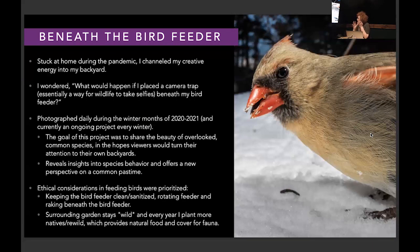And considerations were taken to sanitize the bird feeder regularly, rotate it, rake underneath, and rewild as well, leaving my garden completely wild. So there's things to eat during the winter that are natural sources.